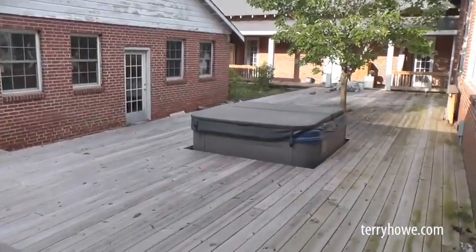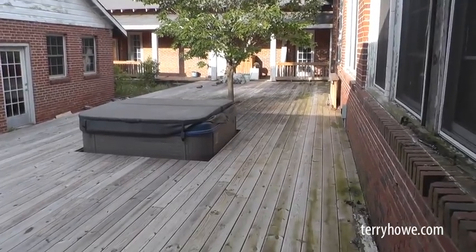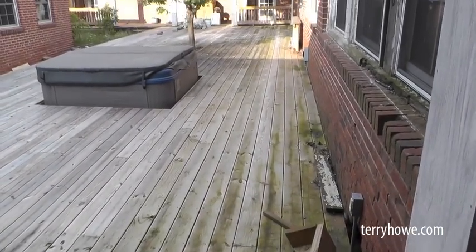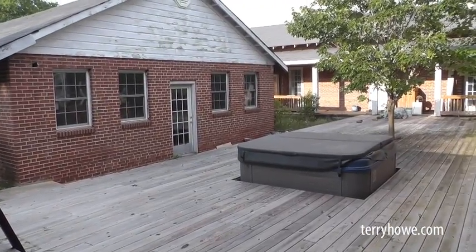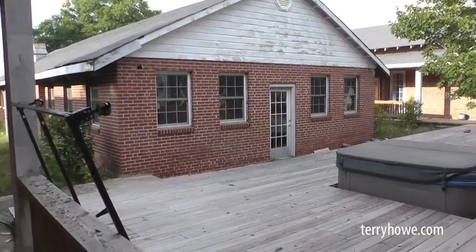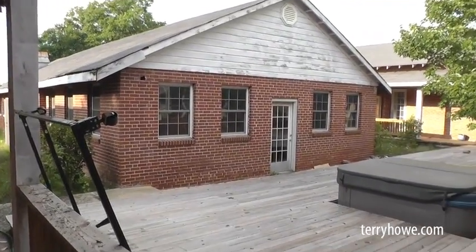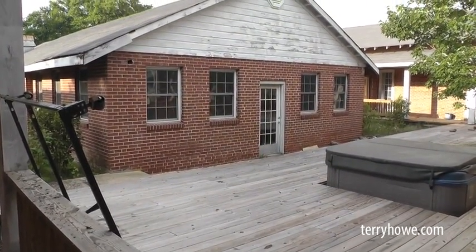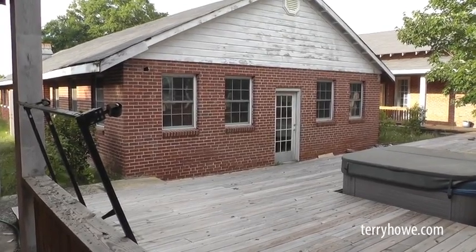Okay, while I'm at the big room, I want to show this gigantic deck. It goes end to end between the two wings. And in the middle, I'm going to imagine that was a cafeteria. We'll go out there in just a minute. That's what I think. All right, let's look at a couple more bedrooms.